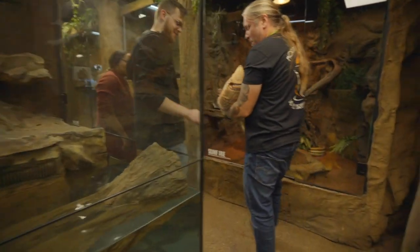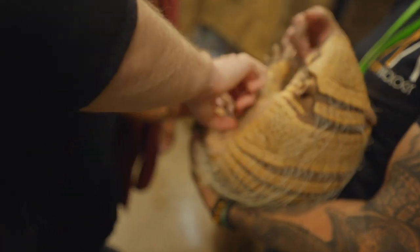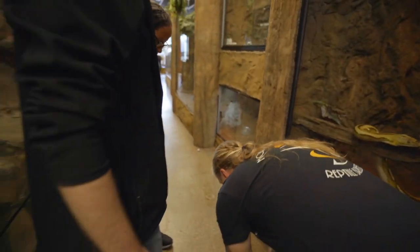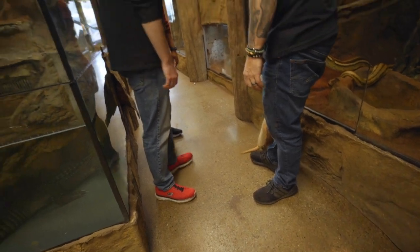You can sit at his belly if you want. Hey, Brillo. I love you, Brillo. You're such a good boy. It's a great name. Brillo.